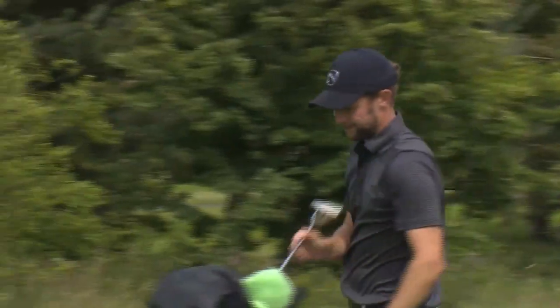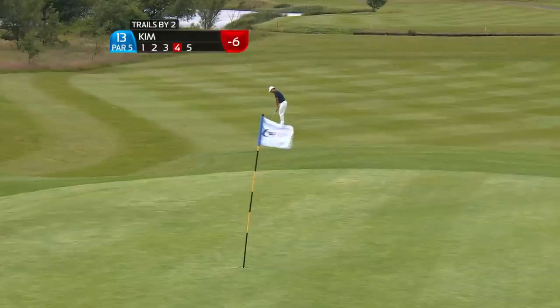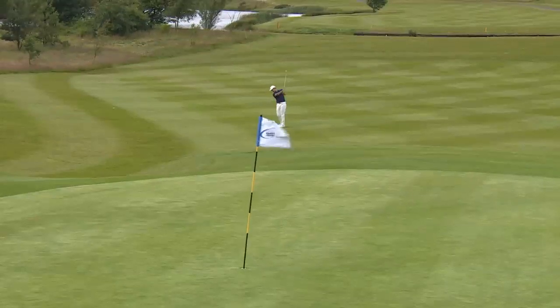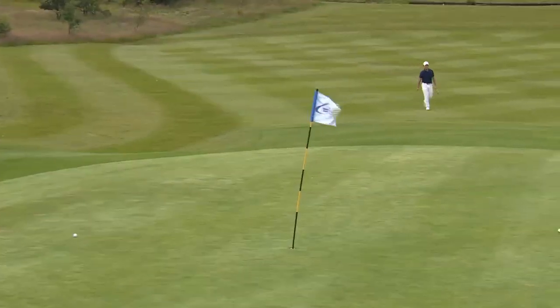Bedford tidying up on 17, remains 6 under. It's an interesting ruling. If it is sort of plugged in the lip, you know, again, the rule is the ball has to be below the surface of the hole for it to actually have been in. Yeah. Just wonder if it did actually disappear.